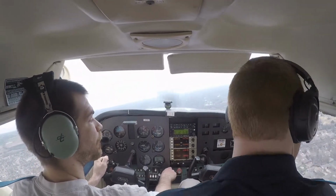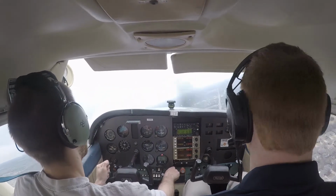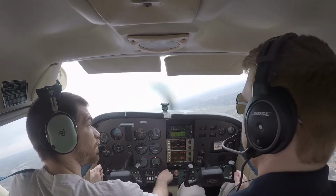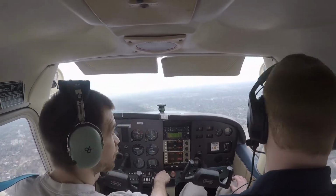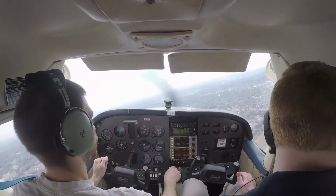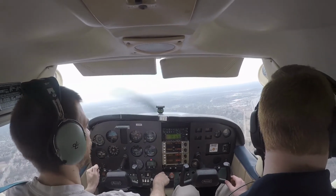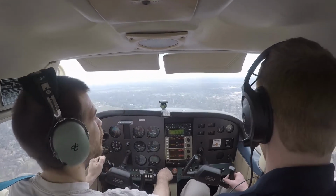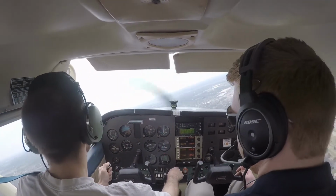Tower, 710 is with you on the RNAV approach to 19 left, full stop. Test 710, Wichita Tower, 19 left, clear to land, wind 160 at 16, gust 21. Clear to land on 19 left for Test 710. Tower, Envoy 3604, visual for 19 right. Envoy 3604, Wichita Tower, runway 19 right, clear to land. Clear to land on 19 right, Envoy 3604.